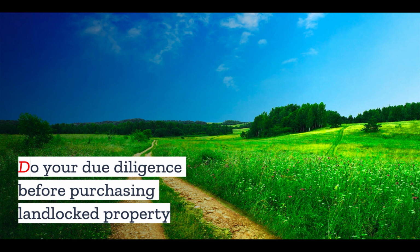And this is why it's important to do your due diligence before purchasing landlocked property. Do not simply assume that because there is a road that it grants you legal right. So at the end of the day, if you are in the market to buy land, always give the county or city a call to see what the legal status of the road leading to your property is.